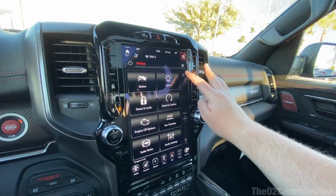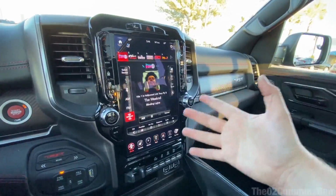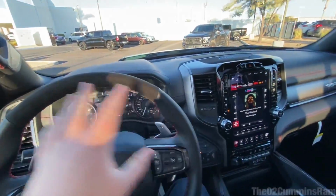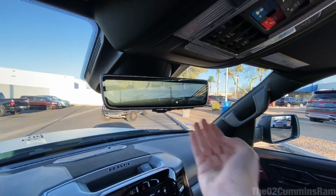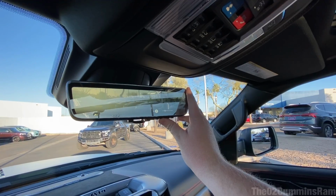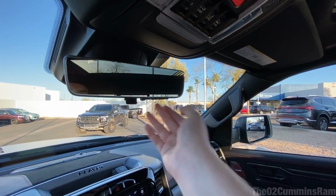But here we go, showing you guys kind of all the options. Not too much stuff there. It's pretty much how I set up these trucks, just so that everyone has a good layout of everything. Also, you got the digital rearview mirror here. Let's see if it's set up. Oh, it's in the middle. I like to move it down so you can get a better look out of it, but more customization there.